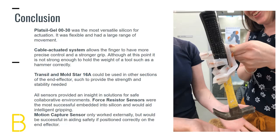And all sensors provided an insight into solutions for collaborative environments. The force resistor sensors were the most successful embedded in the silicon and would aid intelligent gripping. The motion capture sensor only worked externally, but would be successful in aiding safer environments if positioned correctly on the end effector. And as you can see in the picture on the right, with all the cable actuated fingers attached to a palm, it could hold the weight of a hammer, but was not able to hold it upright or to use it.